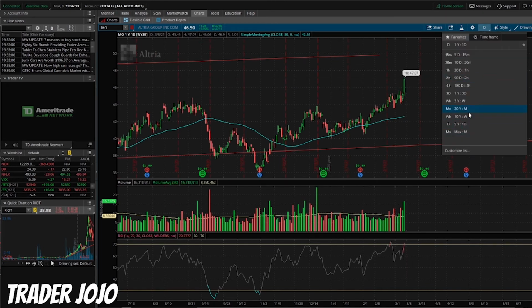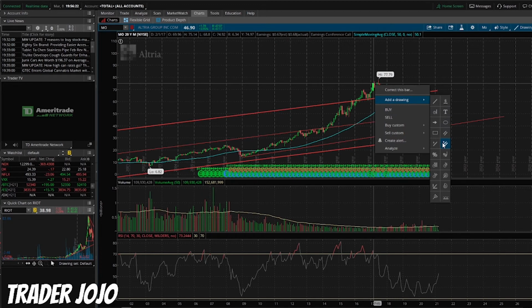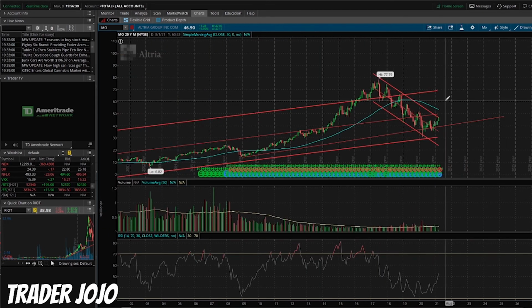It broke its long-term down channel. So the long-term trend on Altria is what? Up. Now the intermediate trend is down, right? And what do we see here? We see Altria on the short term busting out of this. Altria's got a lot of room to run, all right?